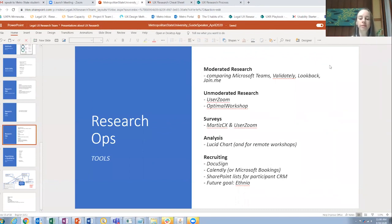I mean, coming into the field, I think most of these tools are pretty easy to get up to speed with, but as you are in the field, you want to be able to say, yeah, you've worked with these different tools. So you're going to probably want something that says you've done moderated research, and I should say moderated remote research primarily. We're currently comparing Microsoft Teams, Validately, Look Back, and Join Me.